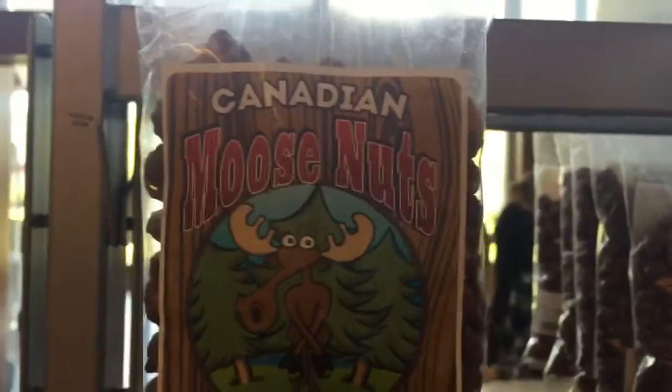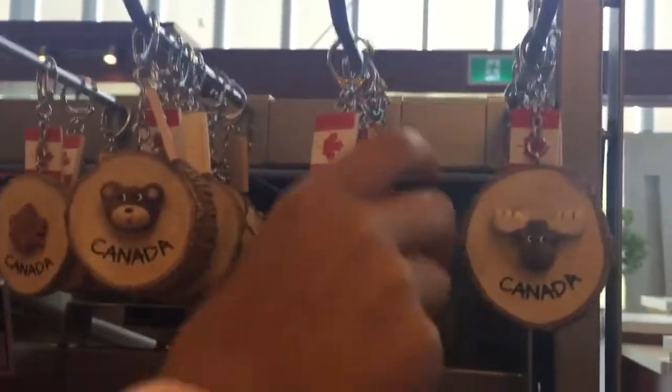This is basically all Canadian candy. Canadian moose nuts, Canadian bear nuts, and moose nuts again. What? Oh, that's cute. I like this. Oh, that one's adorable. Those are cute. Which one would you rather have? Deer, beaver, bear. I meant moose. Deer or moose. I like this one. I like the moose. Or the maple leaf. No. They're only $5.55. Only.